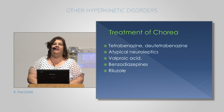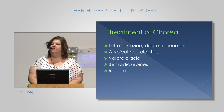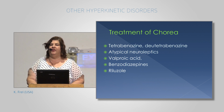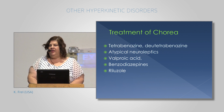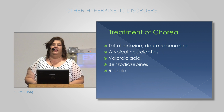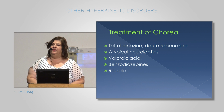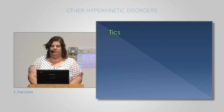The mainstay is, though, you have to treat the patient. If the patient has chorea, like in the first case, that woman has a little bit of chorea in her fingers, she really doesn't need much in the way of treatment. It's not interfering with activities of daily living. It's not disabling. So you need to treat the patient, and when they need treatment for the chorea, then you use these medications. Okay, we'll move on to tics.